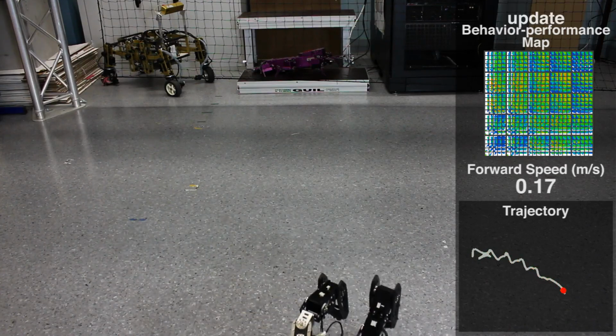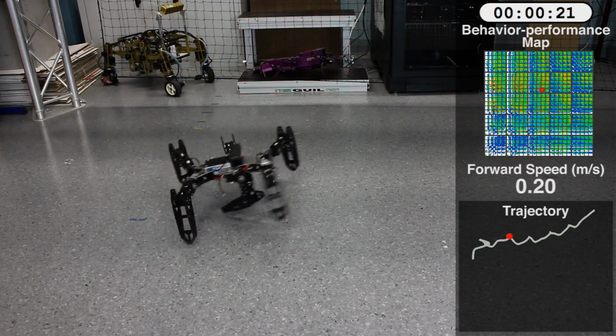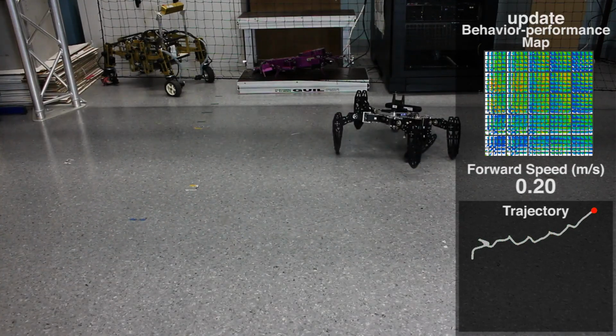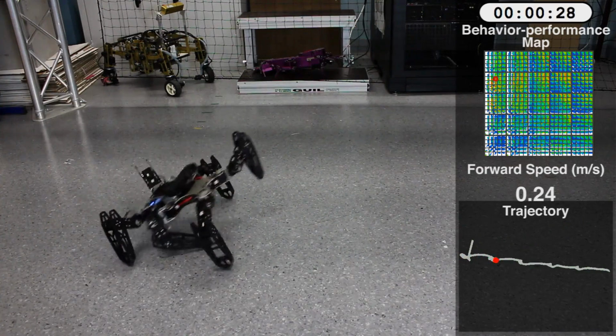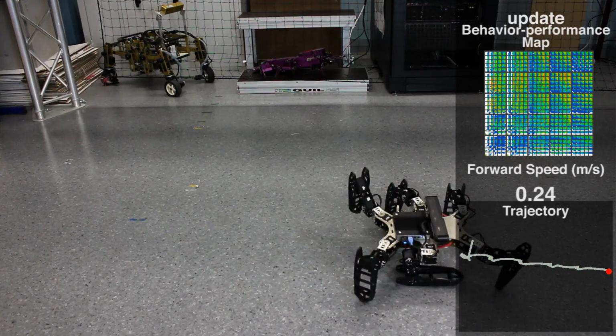Note that the map is getting more blue over time, meaning that the robot is learning that most of the performance predictions from simulation on the undamaged robot do not perform that well on the real damaged robot. In less than 40 seconds, the algorithm has discovered a gait that's nearly as effective as the original.